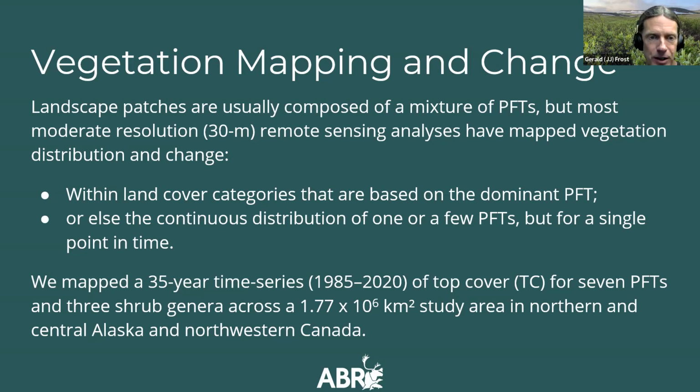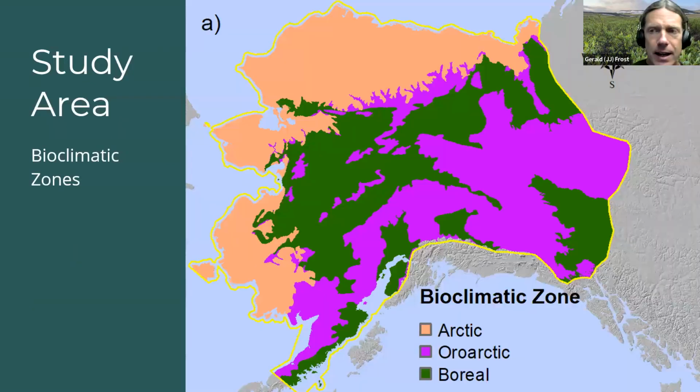And the mapping area, you see the number, it's a big number. I mean, it's a big portion of Alaska, basically all of Alaska except for the Alaska Peninsula and the Northern Pacific Maritime Zone, and then neighboring portions of Yukon. And you'll see here we'll talk about some of the results in terms of different domains.